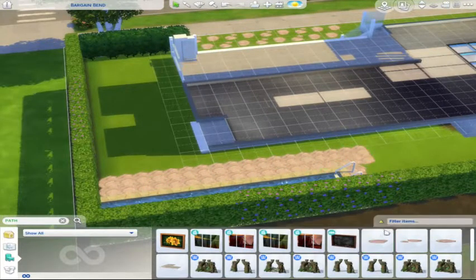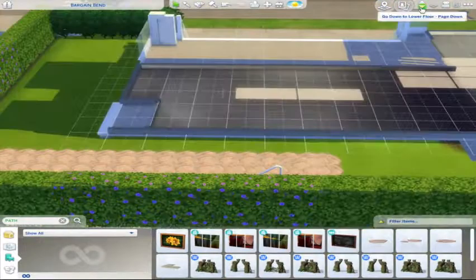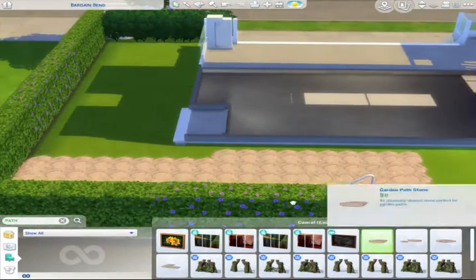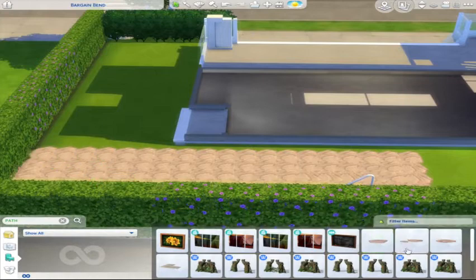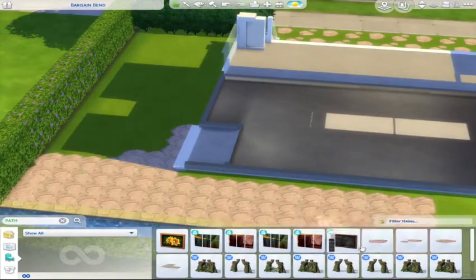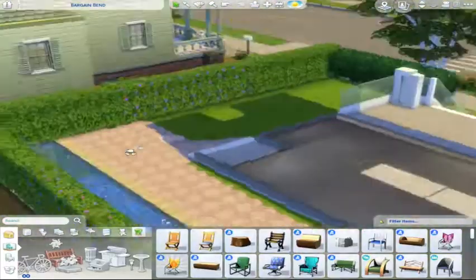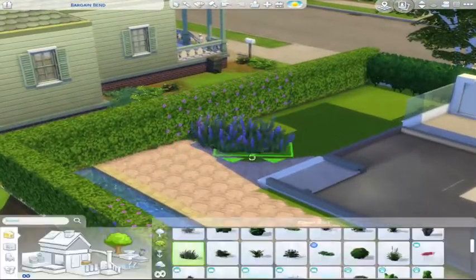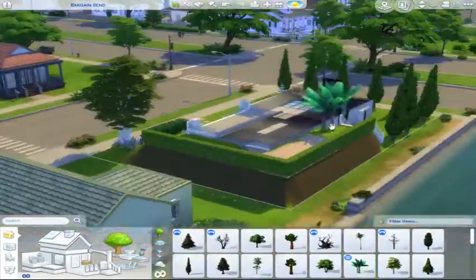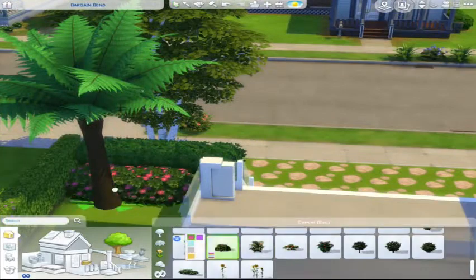So here I actually made the lap pool, and then again I used the path tools. Those things are really awesome. I just wanted to do something different than just using the plain old things that you do get in the tiles in build mode and that sort of thing. So I think it kind of turned out cool. You will see when it's finished.